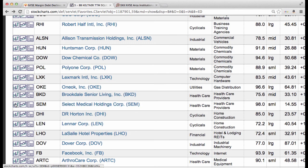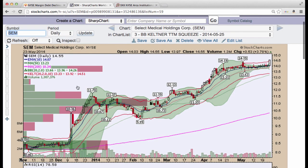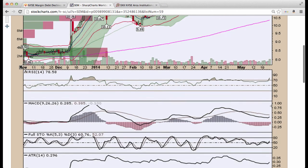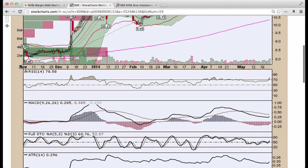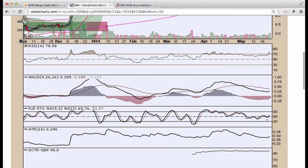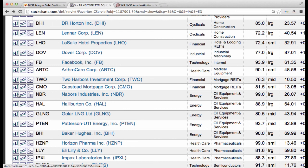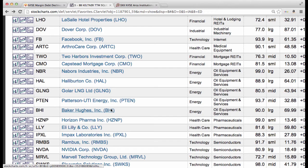Select Medical Holdings. I noted that that chart looked decent. Had a nice Bollinger Band squeeze here, breaking out above the upper Keltner channel. So this is likely the third standard deviation. So prices should come back into this candle, which might be a good entry level for a continuation of Bollinger Bands, running the bands higher. Note the volume. MACD's certainly turning and may cross. And we've got Stochastics setting up as well. Nabors Industries, I believe that chart looked okay.